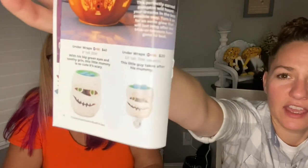The Under Wraps warmers are back, the mini and the full right there at the bottom. They don't look like much, but the detail in person is really, really good.